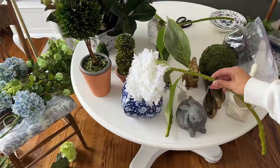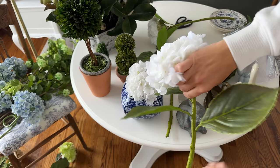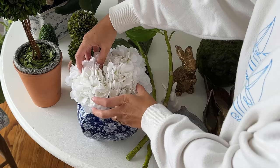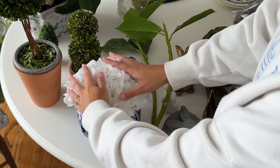Well, how about next we make our own little arrangement with this thrifted ginger jar and some very realistic hydrangeas that I had, probably from Hobby Lobby. So I did not want to cut these stems. I think these are really nice, but what I am going to do is just remove the mop heads off, and they are removable and you can put them right back on. So no harm done there.